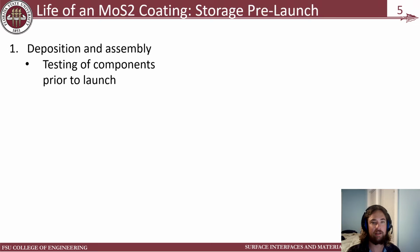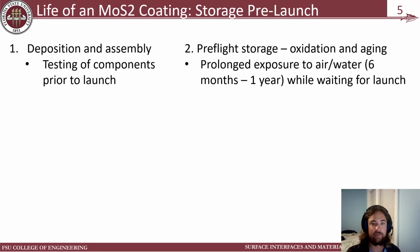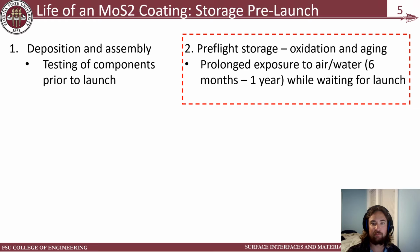Now that we understand how various deposition techniques affect coating morphology, and are developing that understanding of the first stage of a coating's lifetime, we need to understand how a coating deposited by these various techniques would behave in the second stage of a coating's lifetime, specifically the pre-flight storage, where coatings can degrade over time due to prolonged exposure to water and oxygen while waiting for launch.